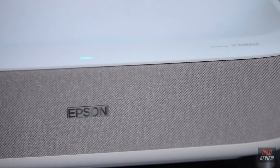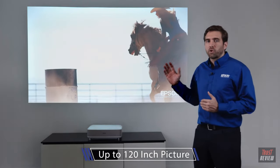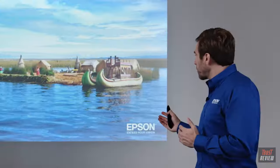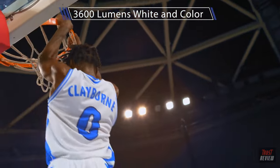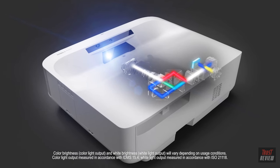The most amazing thing about the LS300 is that it can deliver a picture up to 120 inches, enhancing the way you watch your everyday content. The reason why this picture looks so great is because this projector is pushing 3600 lumens of brightness, both in white and in color, thanks to the 3-chip design, 3-LCD technology by Epson.